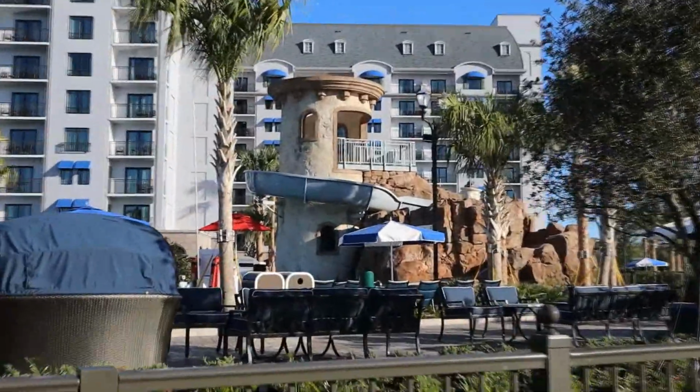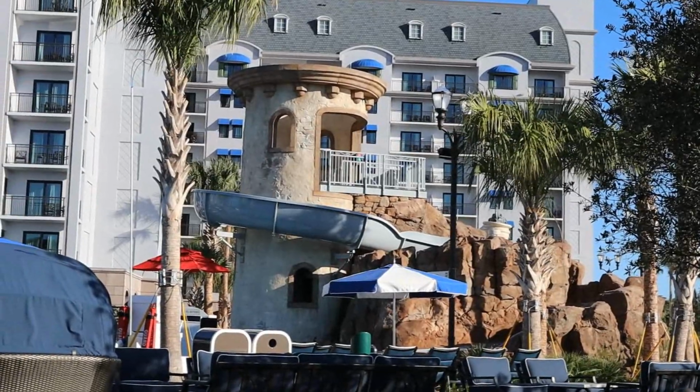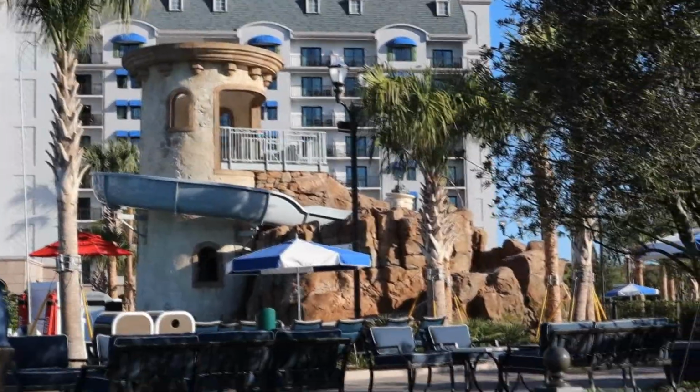Getting a closer look at this slide as we're walking by here, you can see the slide inside this pool area of the Riviera Resort. The slide sort of wraps around that tower-looking building into that stone sort of structure. Really, really cool to see.